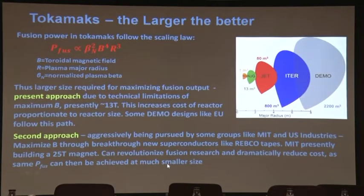Okay. And also, you need to have very large machines, because this is a little bit more technical. Maybe I should skip this for you.